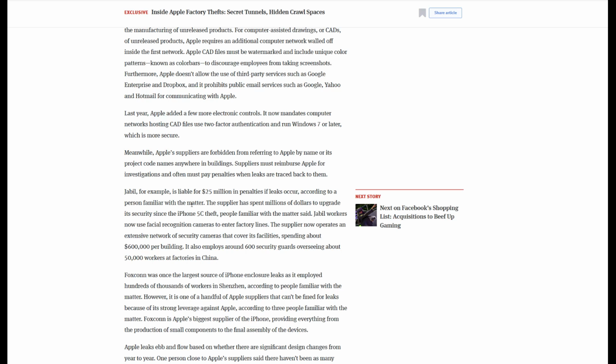Jabil, for example, is liable for $25 million in penalties if leaks occur, according to a person familiar with the matter. The supplier has spent millions of dollars to upgrade its security since the iPhone 5C theft, people familiar with the matter said. Jabil workers now use facial recognition cameras to enter factory lines. The supplier now operates an extensive network of security cameras that cover its facilities, spending about $600,000 per building. It also employs around 600 security guards, overseeing about 50,000 workers at factories in China.